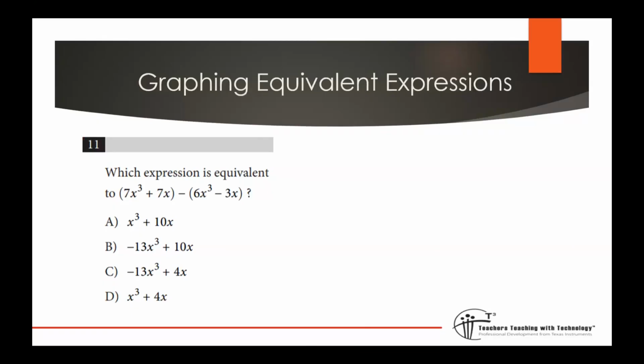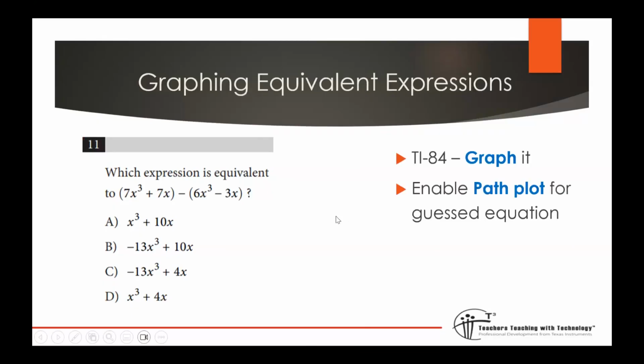But what we can do is this. You graph the problem, and then we start graphing the different answers and see when one graph is on top of the other. Now, a really nice feature that some people may not be aware of: the calculator tends to graph things very quickly, which is what we want it to do, but sometimes it's hard to see if it's graphing on top of the other. So there's a way to make it do a path plot, which slows down the graphing.